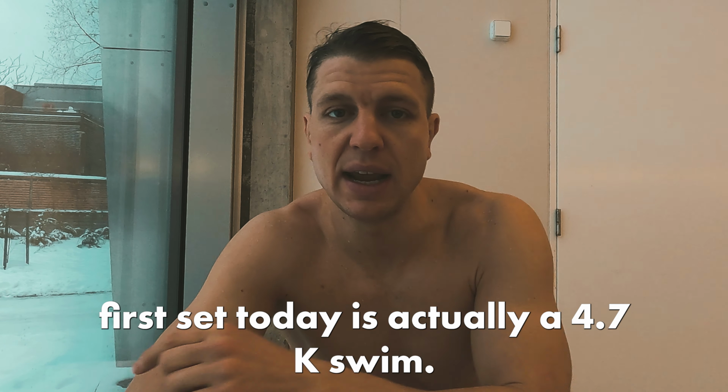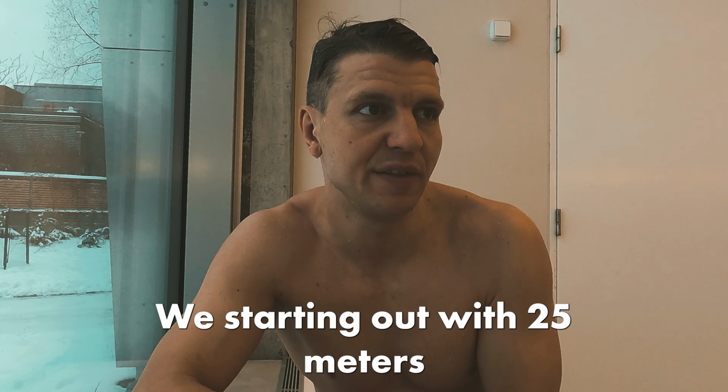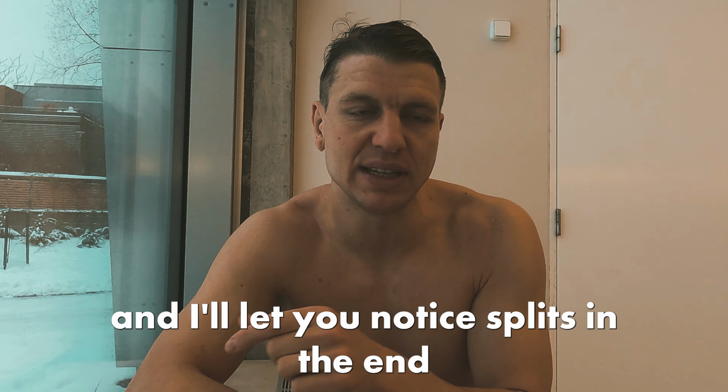So the first set today is a 4.7k swim. We're starting out with 25 meters, a bit quicker, mixed up, and then we go into a set of building with different tools, sometimes pull buoys, sometimes pedals. I have different pedals. I have the classic ones here, but I also have other ones more for technique, which I'll be using today. I have quite a few 400s, 300s, and then 200s, and it's getting quicker each time. I'll let you know the splits in the end.